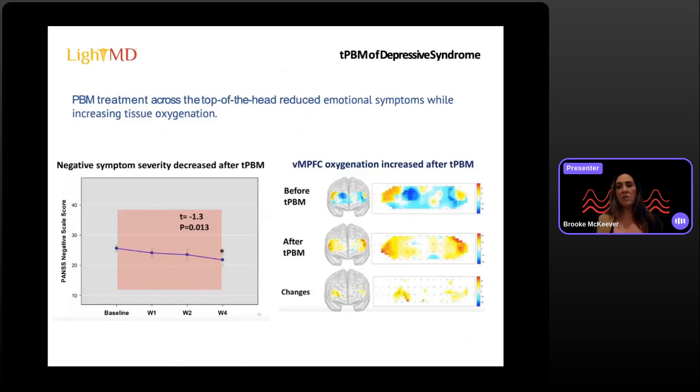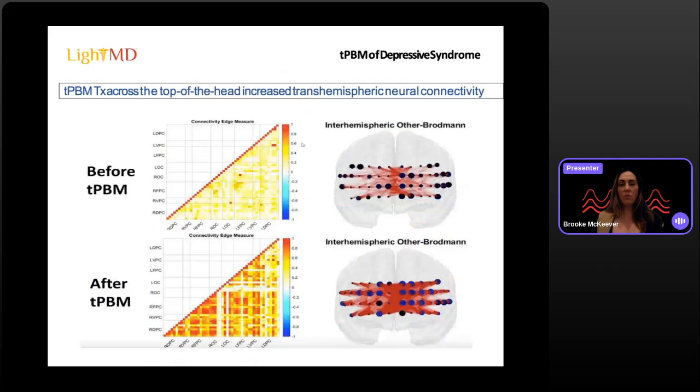Showing depressive syndrome. This is one of our studies that's ongoing. We have an increased area of oxygenation after transcranial PBM. Also, the mood increasing and transhemispheric connectivity with the nerves. So this is showing the increase in neuroplasticity. I've got to wrap this up.